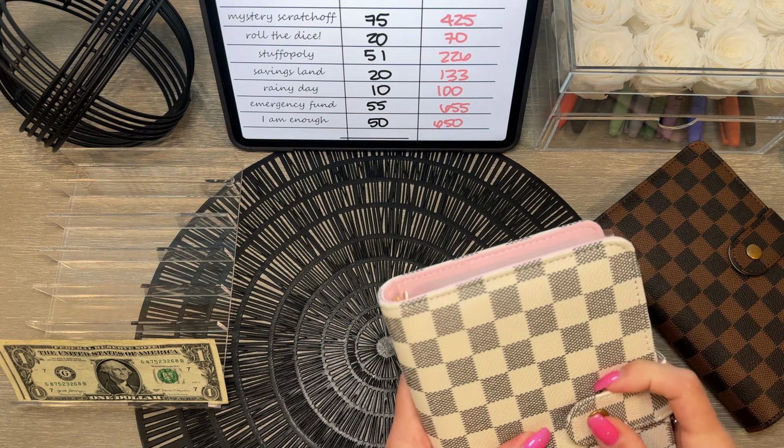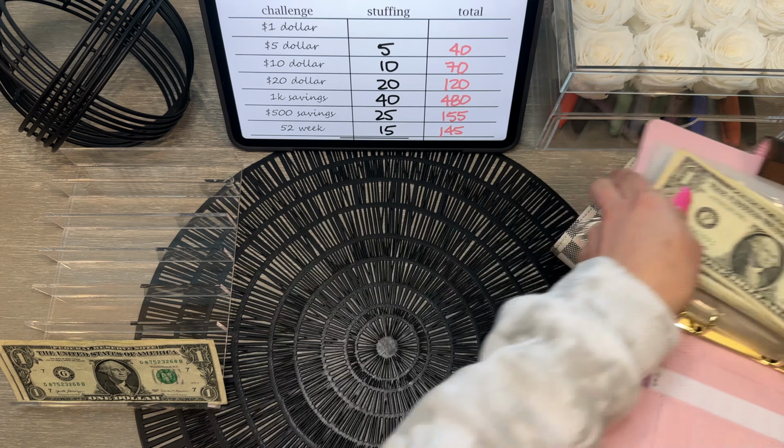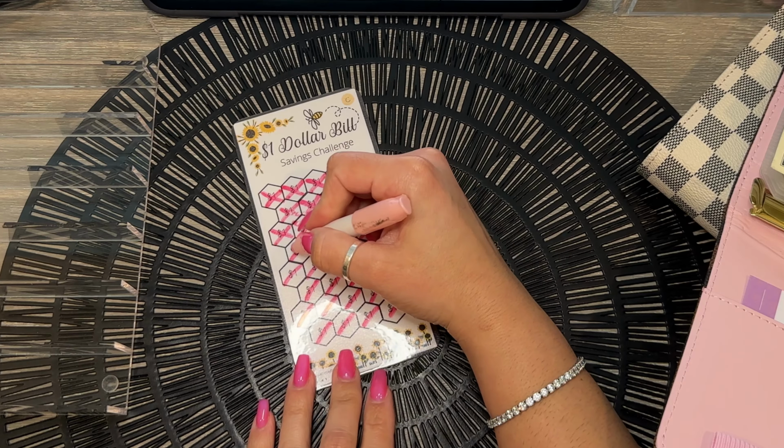All right, and lastly, going into the $1 bill savings challenge, we'll be adding the final three on the cash tray. So these $3 would go in here, and let's go ahead and mark off three on this tracker. So we are adding three, and we are not counting this out until our cash condensing video. But look at that, you guys. We have saved a lot of dollar bills. I am so happy, and this will contribute towards our Christmas savings.